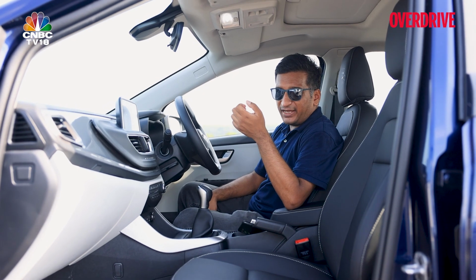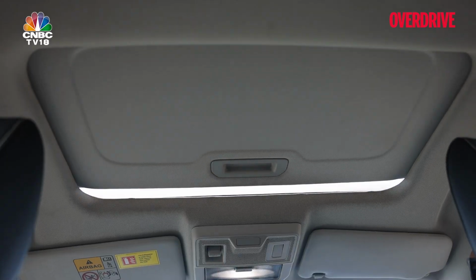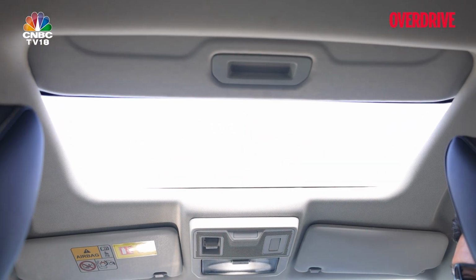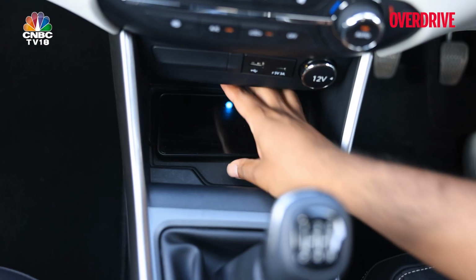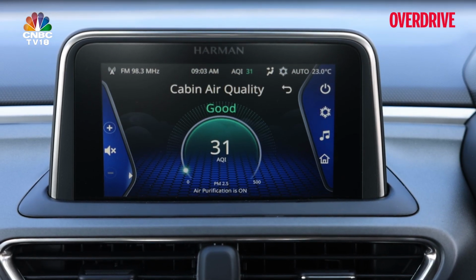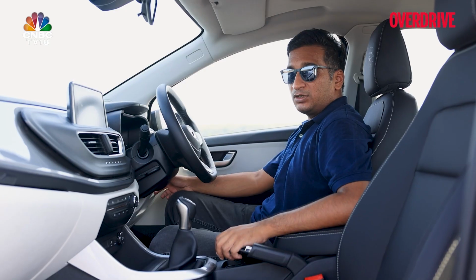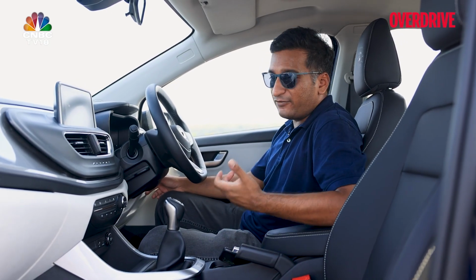Now, in terms of what's changed on the inside of the Tata Altroz, and this holds true for all Altroz models, you now get a sunroof which has voice commands, you get a wireless charger, and you get an air purifier. Sadly, cruise control is now no longer available, but you do get a button to lock and unlock the doors, which was a big problem with the earlier one. It didn't have a button.